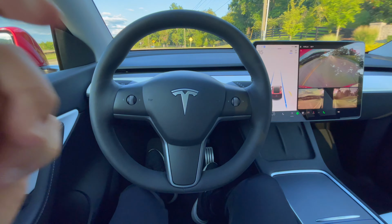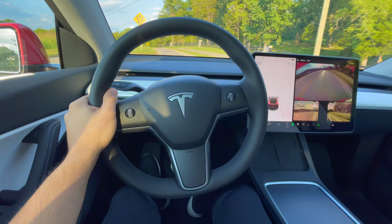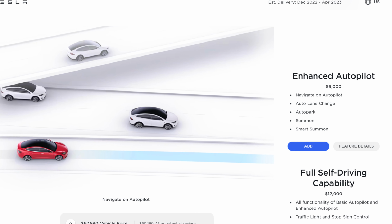This is what I have on both my Teslas, as I have not purchased Enhanced Autopilot nor Full Self-Driving. Enhanced Autopilot is a next step above Autopilot, and it includes Navigate on Autopilot, Auto Lane Change, Auto Park, Summon, and Smart Summon.